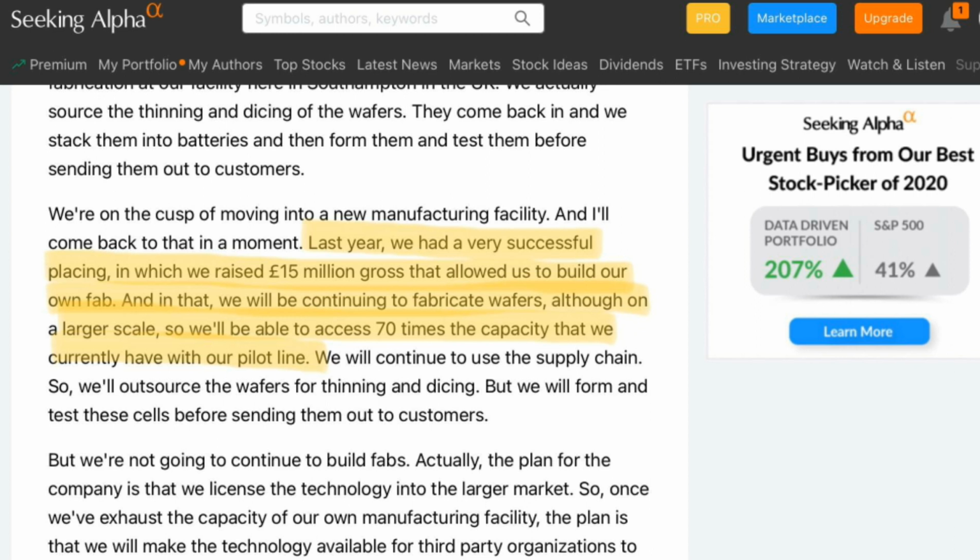Now, the call opened with Graham Purdy, who is the Ilika CEO, giving an overview of the company, the benefits of the products, and just a general update on where the company is right now. One thing I found interesting in his opening remarks is that he said last year we had a very successful placing in which we raised £15 million. That allowed us to build out our own fab, and in that we will be continuing to fabricate wafers, although on a larger scale. So we'll be able to access 70 times the capacity that we currently have with our pilot line.